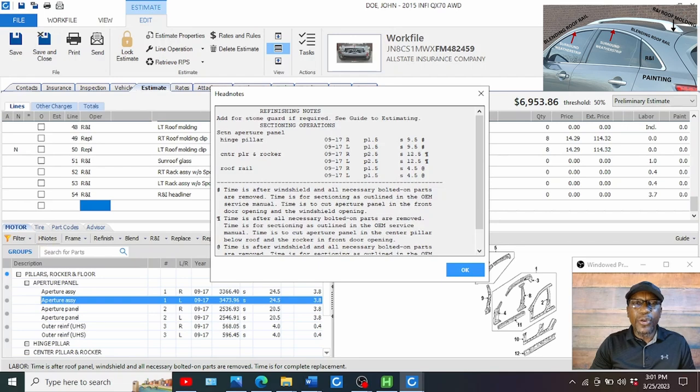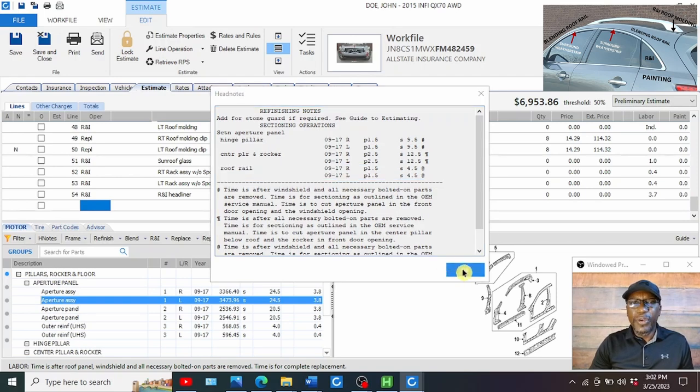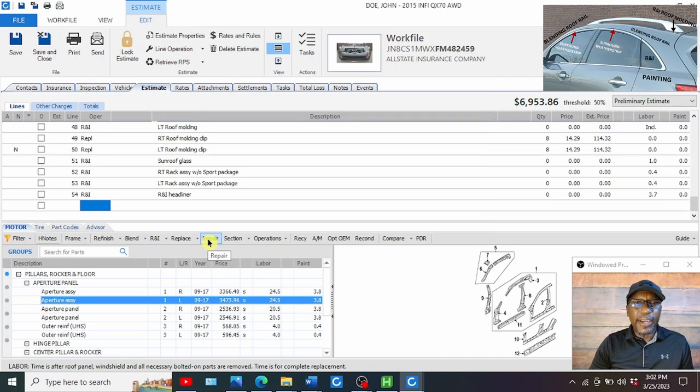In our H note, it says right here, roof rail. To refinish that roof rail, it's going to take 1.5. You see right there? To refinish just that part, 1.5. That's how you find how much time it's going to take for the roof rail. So we click that. Let's go back and refinish it.